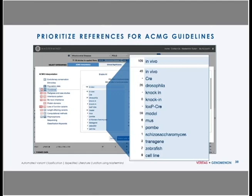But what you're seeing here is a list of some of those keywords, and every one of those subcategories has their own custom list. The number there is a reflection of, for the number of articles that Mastermind has identified contain your variant of interest, how many of those articles also touch upon, say, knock-in mouse models of functional significance. And so again, those individual keywords can be selected, or so too can subgroups or entire groups or multiple groups of the ACMG classification schema.